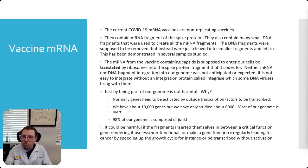So how easy is it to get into our genome? It's very difficult. It's very difficult to be incorporated. However, when you multiply the number of cells in our body by the number of fragments, it may happen anyway. Is it harmful to have this fragment in our genome, and why?